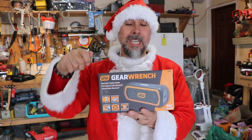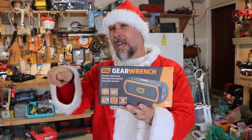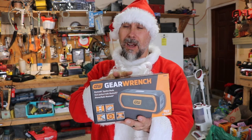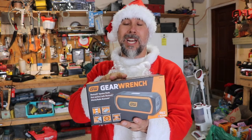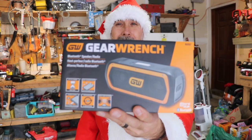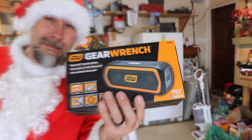Now this also can connect into a wall so you can have AC power, or it has a battery in it as well. And plus, this is also connectable to FM radio. Small package, you can hook multiple units up and get big sound out of these babies right here. Plus it makes a great stocking stuffer.